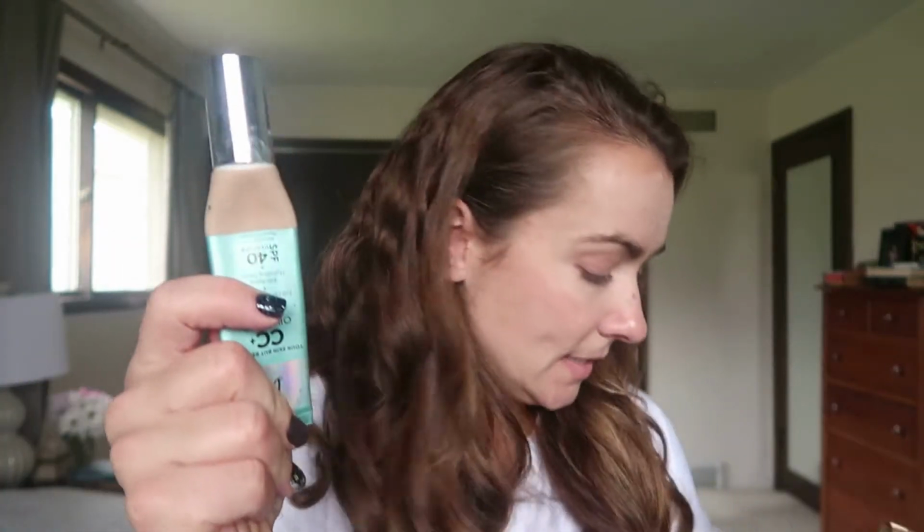So that's that. I've been using this stuff for a long time. I just love it. It's tried and true. I use that concealer on all sorts of other little spots. It works great. We go on with this guy.